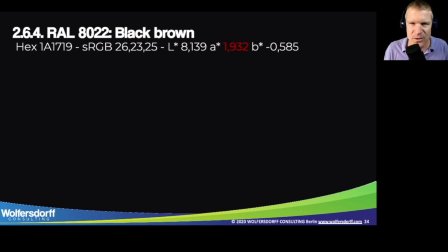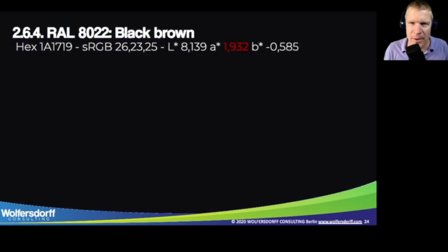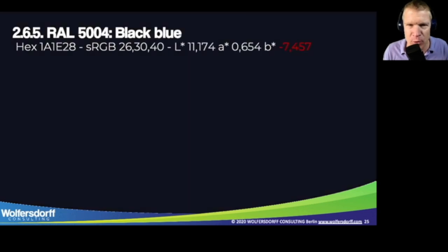L is 8, so it's pretty dark, not really super dark, but this is the black brown RAL 8022. Now, very often in coloring applications, we don't really want the brown shade or the yellowish shade, which is linked to dirty aspects of the color. We want a clear and crispy blue.